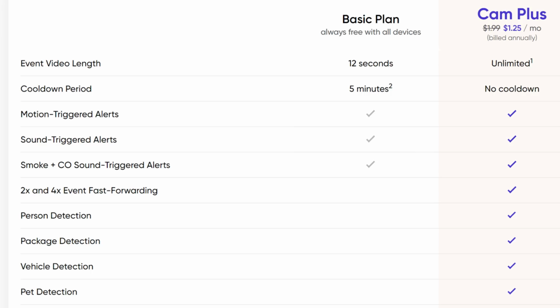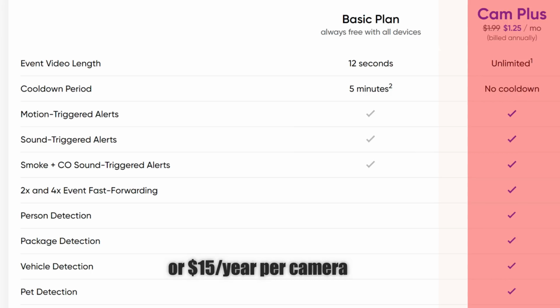With their Cam Plus subscription for $2 a month per camera, you will get all your motion events recorded to the cloud, plus their AI person, package, vehicle, and pet detection. And you also still get all the event recordings to the microSD card if you installed one.